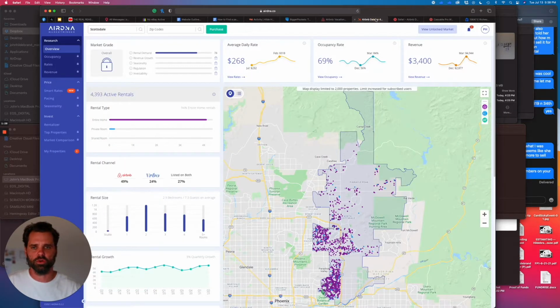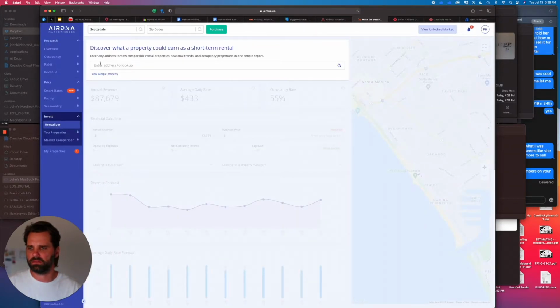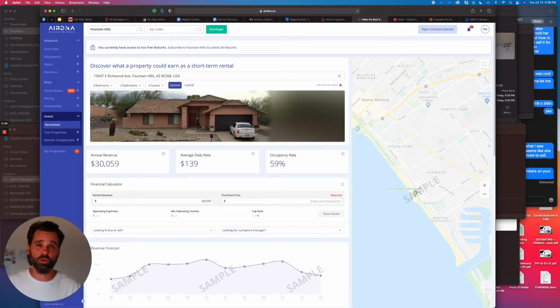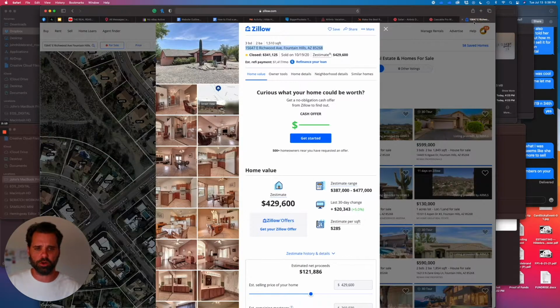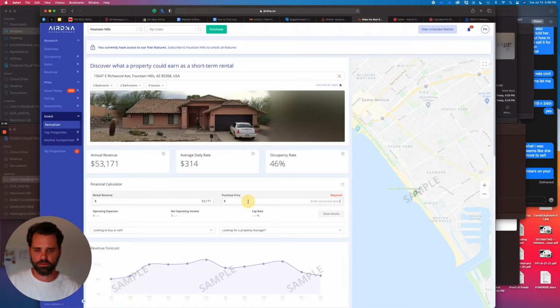Then I go over to airdna.com. There's a free tool on AirDNA. Then you just put in the address. I like to say 2 guests per room. So 2, 4, 6, 8, right? All right, so let's put in 8 here. And then what I like about this is you can put in the purchase price. So let's just say what we paid for it, right? So then you put in the purchase price right here.